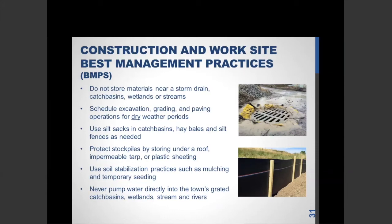So these are a lot of tips that we want our private contractors to do on site, and we inspect. We also want us as a town to also abide by.